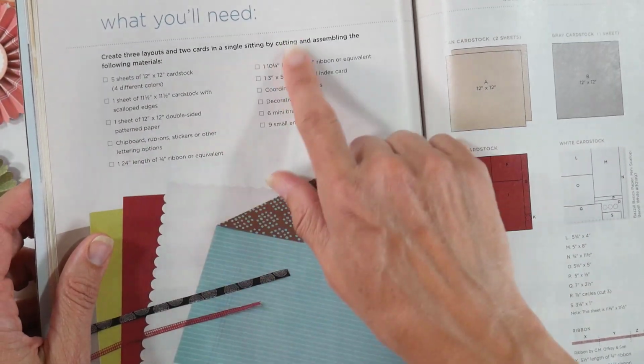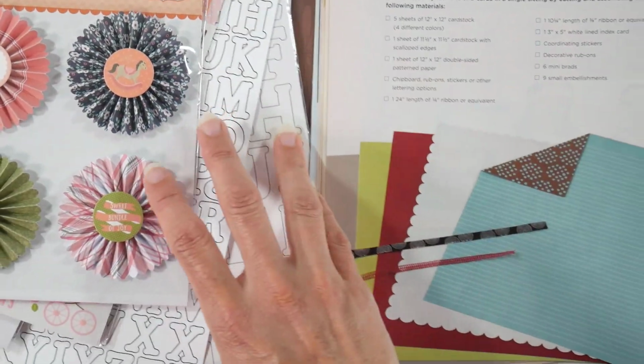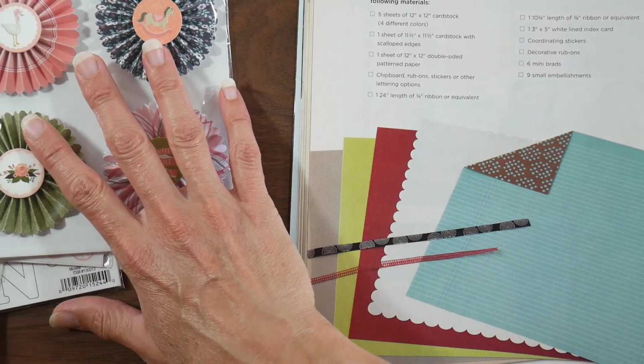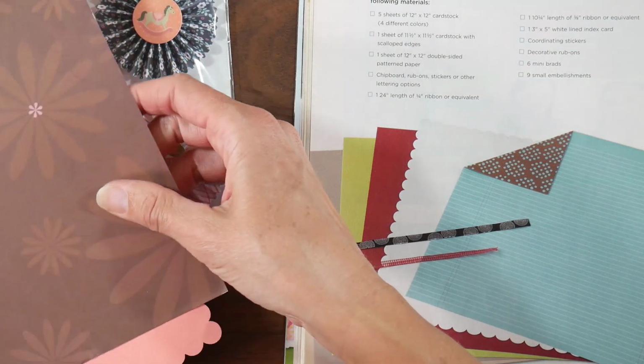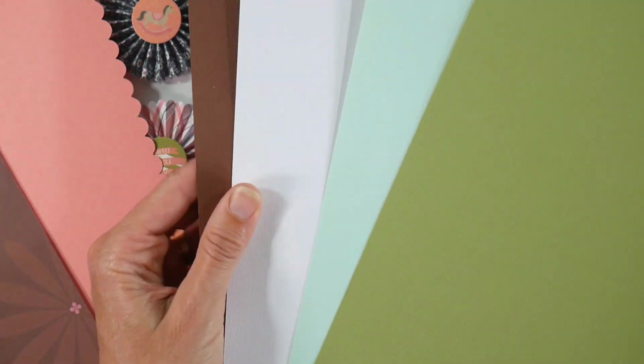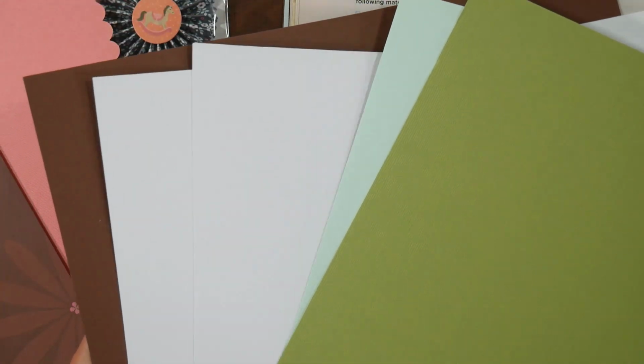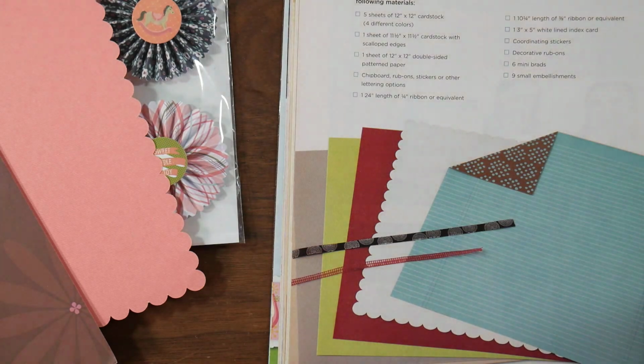So I've read through the supply list and have pulled out all of the things I need. I needed 5 sheets of 12 by 12 cardstock, and 2 of the sheets were going to be the same color. So I have a light green, a mint, 2 sheets of white, and then a brown. Those are my 5 sheets of cardstock.